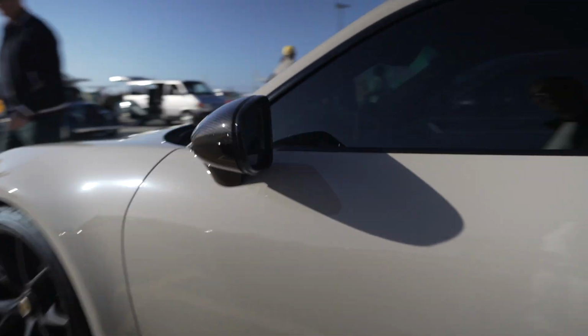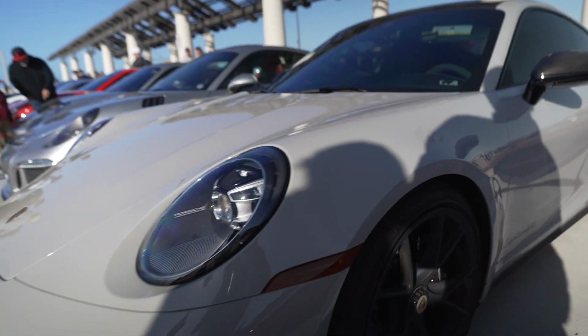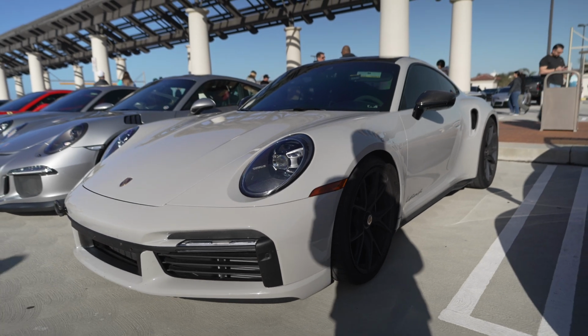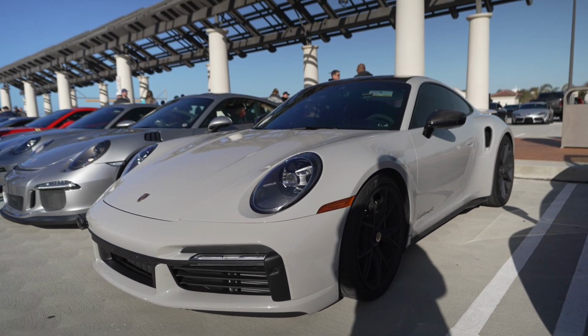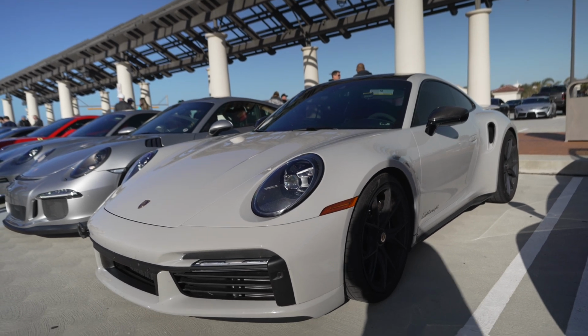This is the 992 Turbo Lightweight Edition. So you take a 992 Turbo and you make it lighter. You make it lighter by removing stuff. You remove the back seat, you remove some other stuff, and then you add more money.